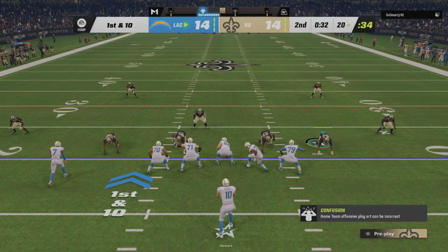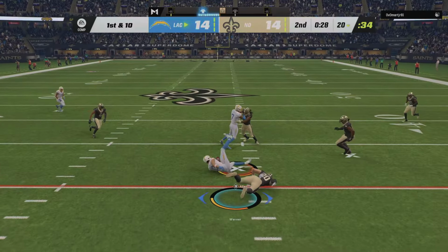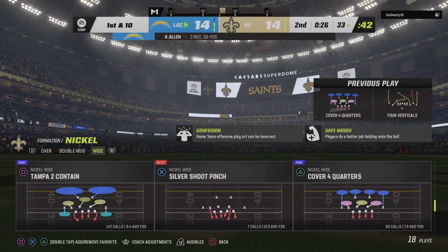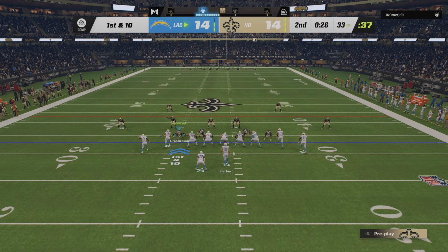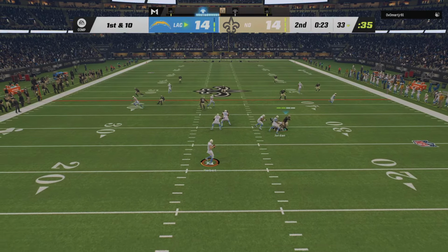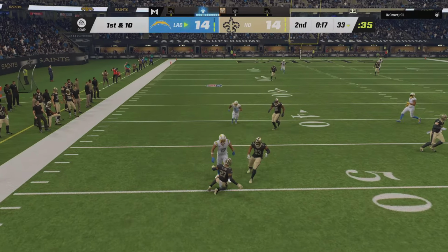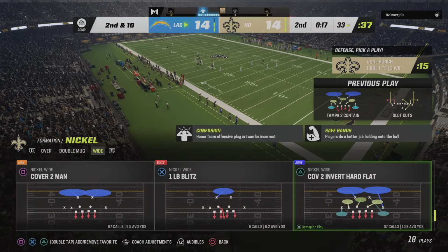The Charger drive about to get going after the turnover. Here's Herbert. Allen's got it, complete. And he's got it past the 30 before he's hit and dropped. The Chargers going to signal for the first of their timeouts as they'll stop the clock with 26 seconds to go until halftime. Herbert setting up to throw on first down, buying time to his left. And that is incomplete. So 17 seconds now on the clock here.